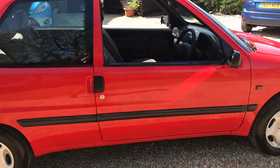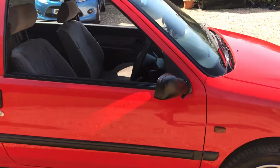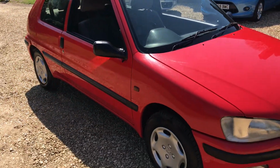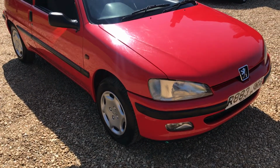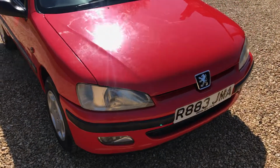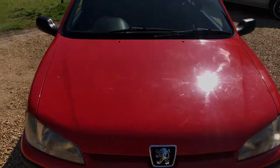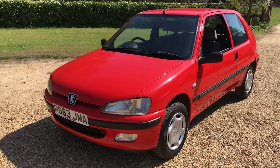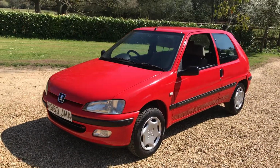And as you can see, it's in absolutely brilliant condition. What I'll do is I'll take a look around the exterior of the 106, and I'll take a second look around for you just to highlight any imperfections as I find them. And I'll also start it for you as well, just so you can hear it running. Take a look inside. Also take a look in the boot for you as well.